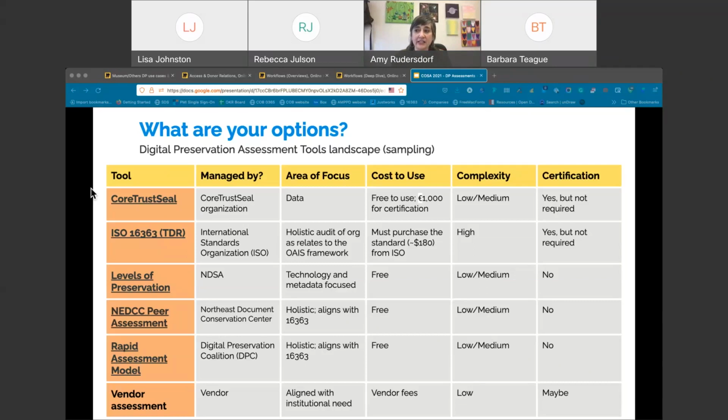But not all of these DIY tools are very high complexity. Some of them are lower. So if you look at something like NEDCC's peer assessment, where you work with another organization to do an assessment of one another's organization, that tends to be a relatively low complexity tool. So it might be something that you want to consider. Right out of the gate, you definitely don't want to attack the ISO standard for trustworthy digital repositories. Very complex, extremely holistic, but probably not your first step. You may know about the NDSA levels of preservation. I love that tool. It's a great tool. The only caveat is that it doesn't address your organizational infrastructure. It only addresses technical issues. So you're kind of only getting half of what you need to know out of that assessment to get a more holistic view of your program.